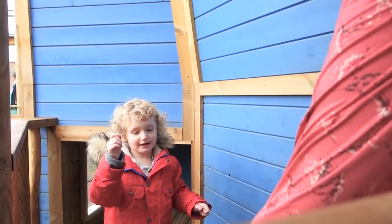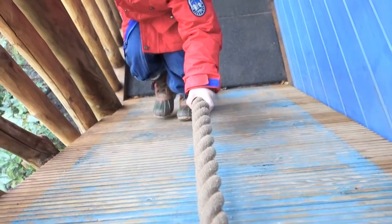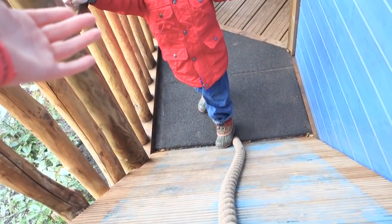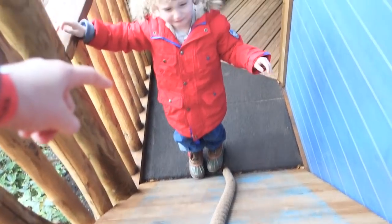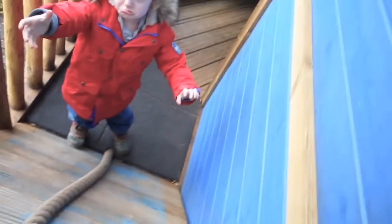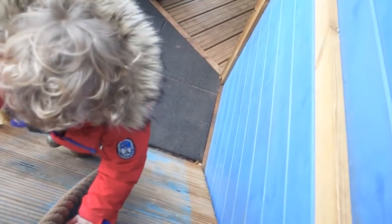Okay, I have to go like this? Yeah, right there. Like this? Yeah. Whoa. Whoa. That felt more dangerous than I was expecting. Hold on to the rope. Give me your other hand. It's okay, give me your other hand. Hold on to the rope with one hand. Give me your other hand. It's okay, give me your hand. Okay, now pull yourself up with the rope. Good job. Oh no, I have to fit through there too.